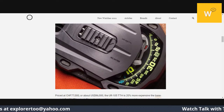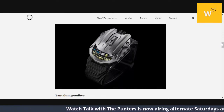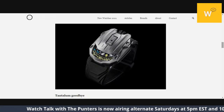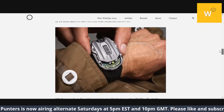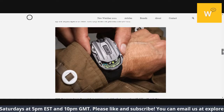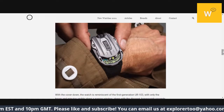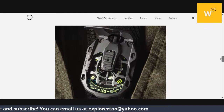The TTH is an abbreviation of Tantalum Hull. The material is used on the front plate and the lid of the watch's case. It's a dense metal with a distinctive color that's used for surgical implants, turbine blades, and even artillery shells. It's difficult to machine and finish due to its hardness. However, Omega and F.P. Journe have used the metal for cases in the past.